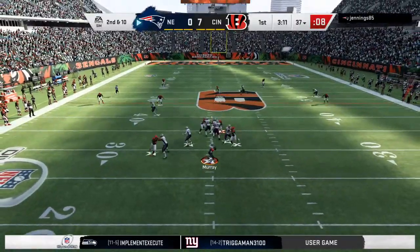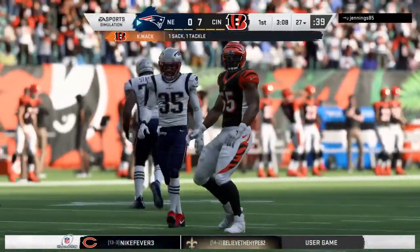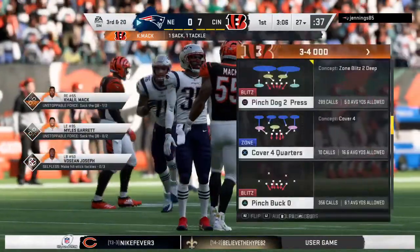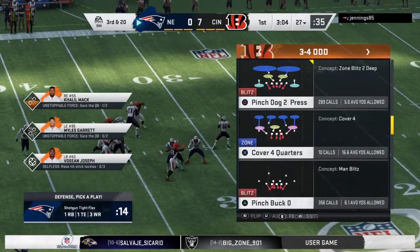Looking to throw on 2nd down. Murray. The Bengal pressure gets him that time. Down he goes. Khalil Mack. Credit him with a sack as he buries him for a loss of 10.